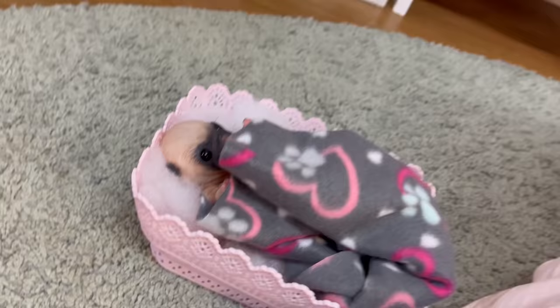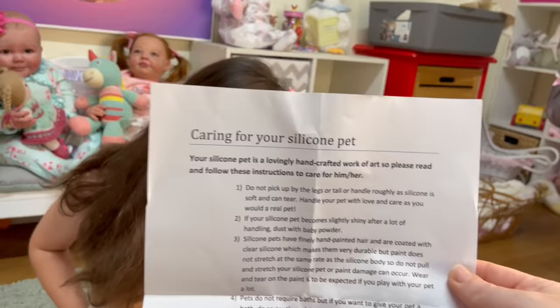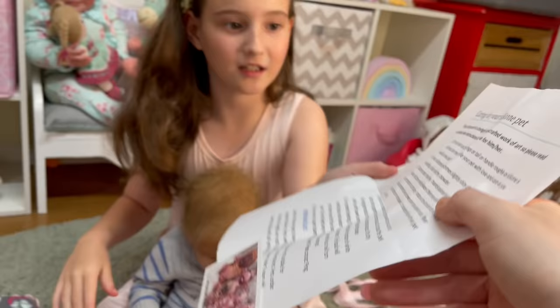I just like their whiskers. The whiskers are cute. Look at the little whiskers. So cute. Each pet comes with care instructions: Caring for your silicone pets. Can I read it? Well, you can read it all later, okay? But have a quick look while I get something else to show you, Aliyah. You're going to love this.